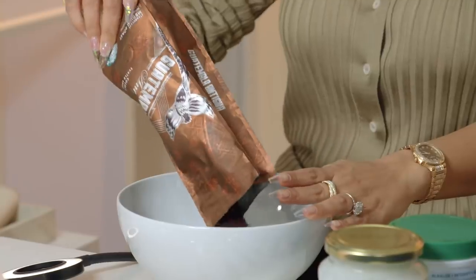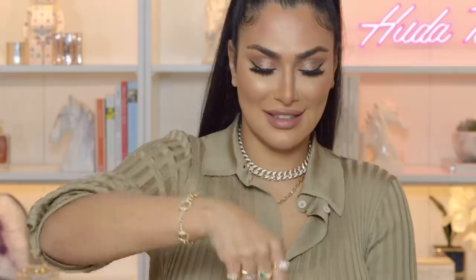So I'm gonna start first with the coffee. We're gonna put about a cup of the coffee grounds in here. And we have a nice amount in our bowl here that we're gonna use for mixing. And next we're going to use our seaweed and sea kelp because we know how great that's gonna be for tightening.